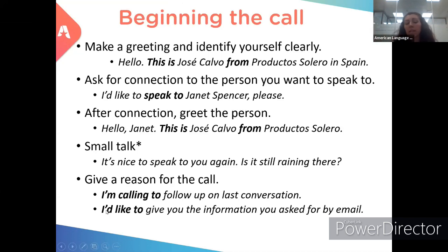Then, if you know the person, it is advisable to make a little bit of small talk. Small talk is talking about the weather. If you know the person well, you could talk about the weekend or the last meeting in which you coincided. So if you know the person, it's polite to talk a little bit about how they're doing. Something like, it's nice to speak to you again. How are you doing? Is it still raining there? How's the weather over there? How was your meeting in Copenhagen? Something like that shows a connection between you and the other person.